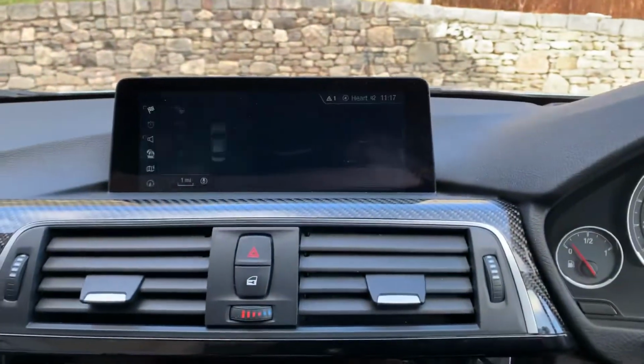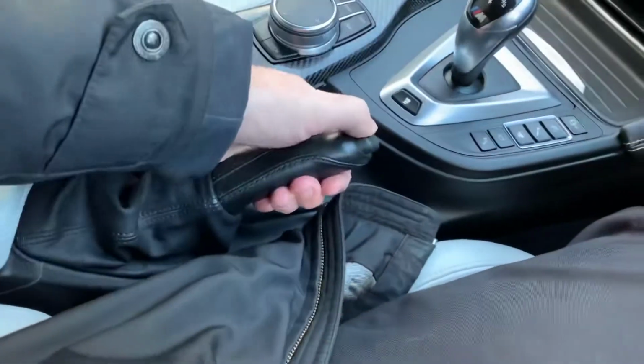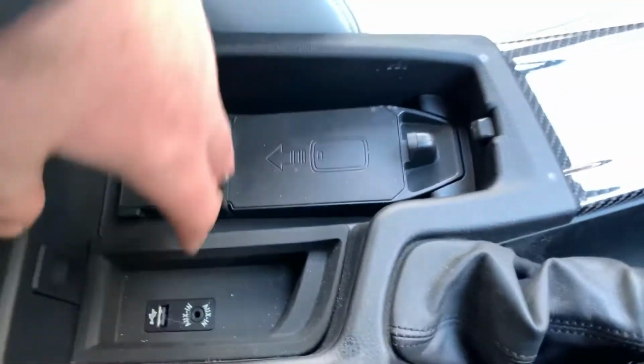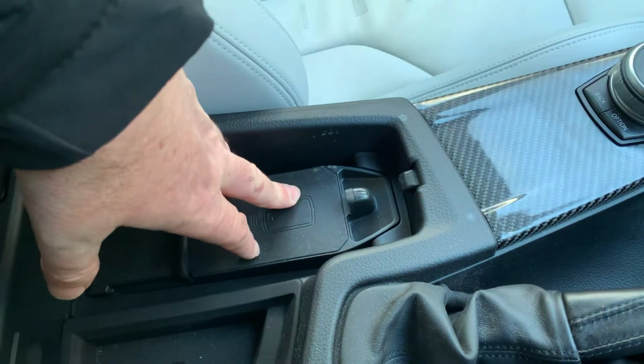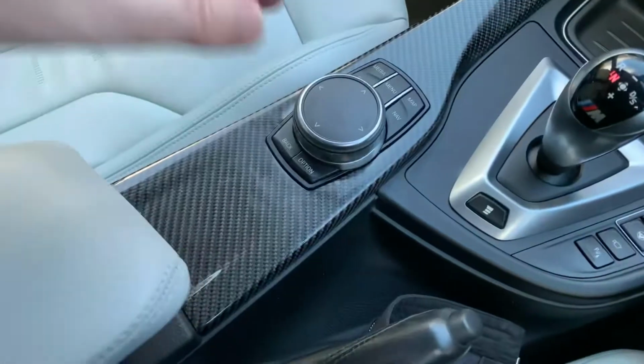I'll just knock that off. So that's your gears. Got a manual handbrake, nice big armrest. Underneath here you've got USB port, and you've also got a wireless charger as well. So as long as your phone's wireless charging, stick it on there and it will charge up for you.